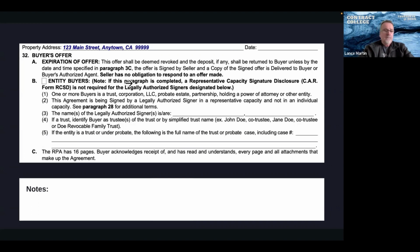We're almost there. So buyer's expiration. So we're getting ready to have the buyer sign our contract. Okay. So first thing we talk about before we get to that buyer's signature is, when does the contract expire? Expiration of the offer. This offer shall be deemed revoked. And the deposit, if any, what they mean by there is the deposit's probably still sitting in the buyer's account. Okay.